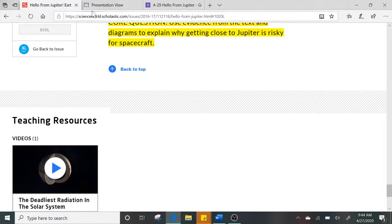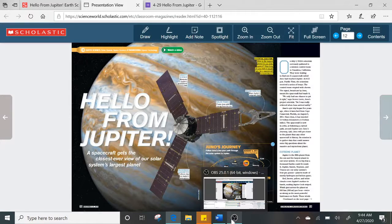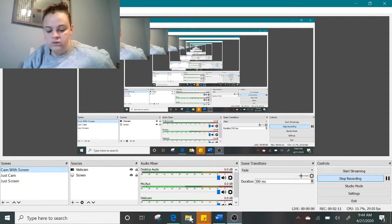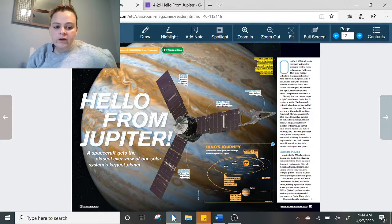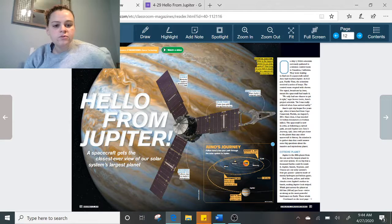Alrighty. So, moving over to the article. Get it so you guys can see the screen. Here we go. So this is called Hello from Jupiter. So what we're reading about today is the Juno spacecraft that orbits Jupiter that gives us some more information about it. So, let me zoom in.